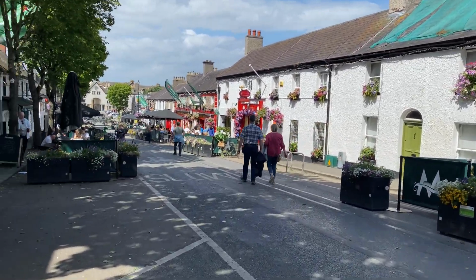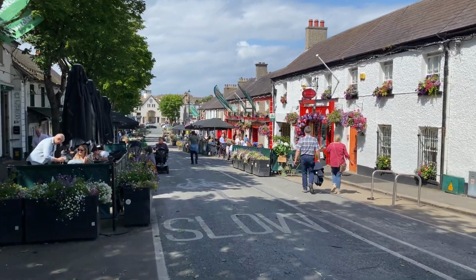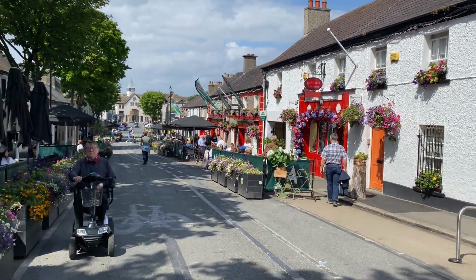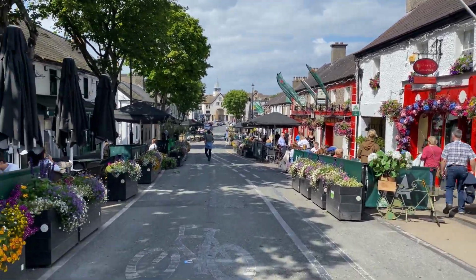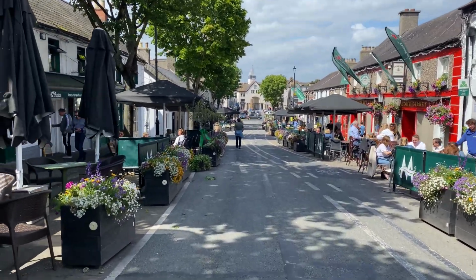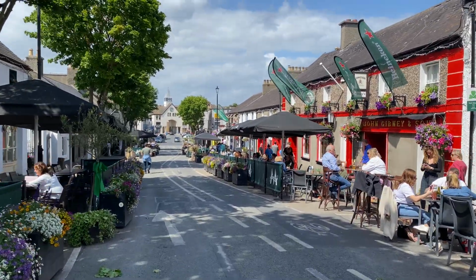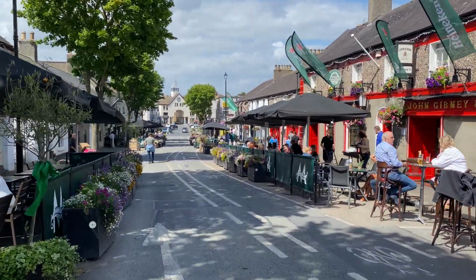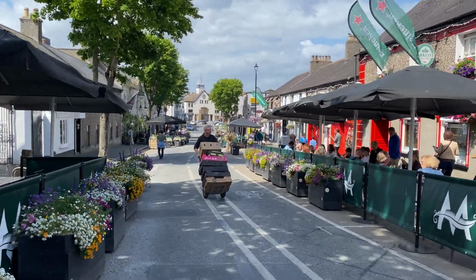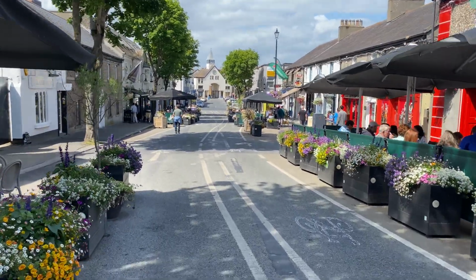So now we reach the center of Malahide village. Really a beautiful village in Dublin. There is something for everyone. Many shops, many restaurants, traditional Irish gift shops. On the left and the right you can find many restaurants, people having food outside the restaurant. Really an amazing place.